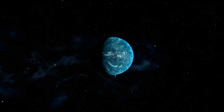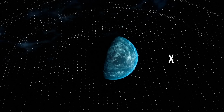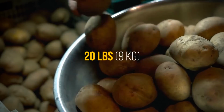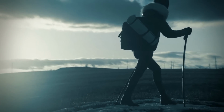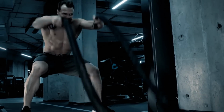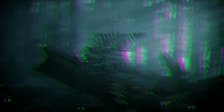What does it mean? Vigorous gravity. If the planet is 36 times heavier than Earth, then gravity there will be about 6 times stronger. Can you barely lift 20 pounds of potatoes? Try 120. Not to mention that you yourself can become much heavier on that planet. You'll have to get incredibly pumped up just to walk there. You have to literally turn yourself into a bodybuilder just to get to work.